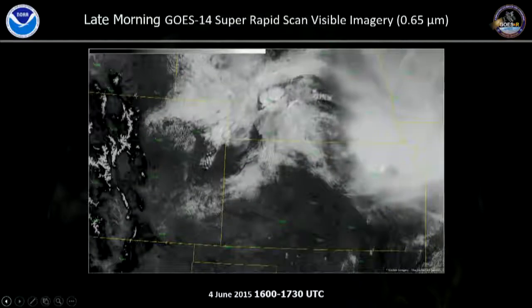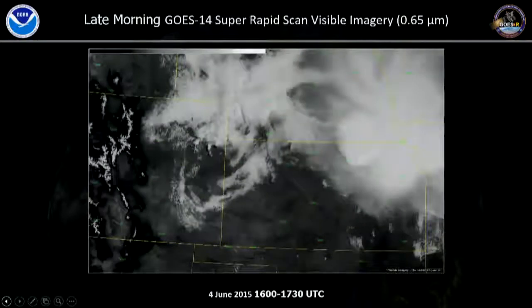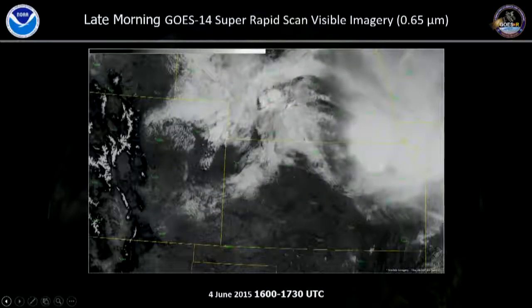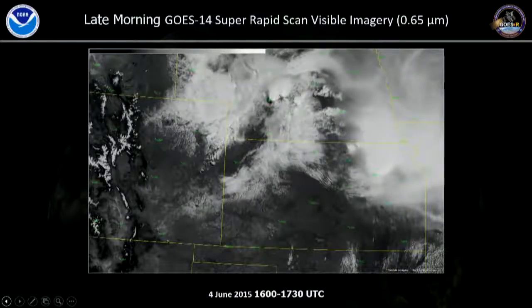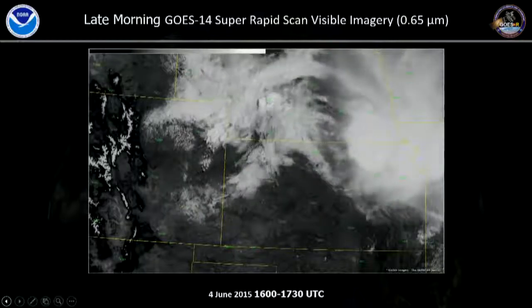All right, so we're going to move away from that and go a little bit later in the day. This is just late morning, 16Z to 1730Z, so close to noon, zooming out a little bit just to see the big convective environment. And again, quite a bit going on. We can see the convection in northeast Kansas that's weakening a little bit, but it hasn't completely weakened. It's hanging on, and it's moving off to the southeast.